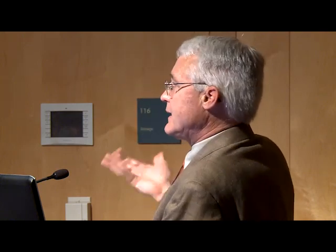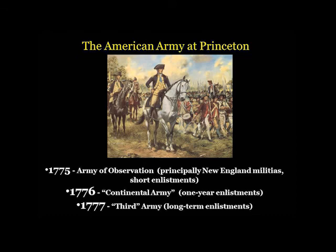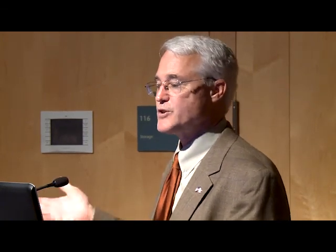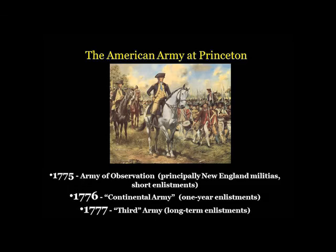The American army that is fighting at Princeton is actually the third American army that has existed at this point. And this gives you a sense of how we're still trying to develop that American military tradition. There's an army of observation that was created in 1775, principally made up of the New England militias, and it's a short-term enlistment. We still had a very strong aversion to anybody who enlisted for more than a year, or 6 months, or 3 months would be better if you could do it that way. No one had a real sense for how long the war was going to last, and so in 1775, after those enlistments ran out, Washington finds that even though he's got the British penned in Boston, his army is kind of melting away right in front of him.